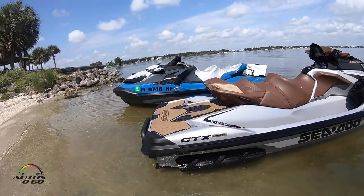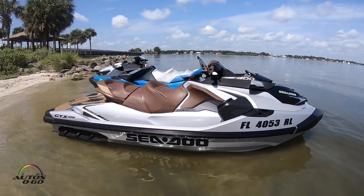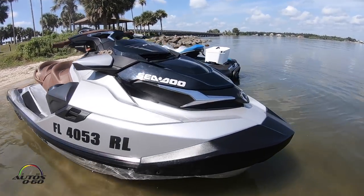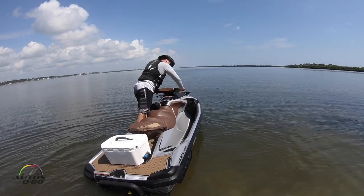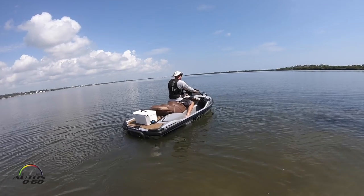It's an entirely new platform for 2018, and it makes up half the lineup. It's on an entirely new hull called the ST3 hull. It's incredibly stable, and it's a little bit wider than any Sea-Doo hull that we've ever had. We've actually lowered the rider center of gravity as well, so it's 30% more stable.